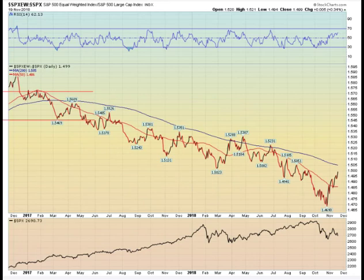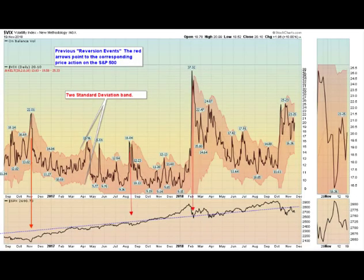This chart is the S&P equal weighted index relative to the SPX. In the equal weight index, every single stock in the S&P 500 has the same amount of weight in this index. This shows participation, and it appears to me that from this you're seeing a broadening participation in the S&P 500 now.